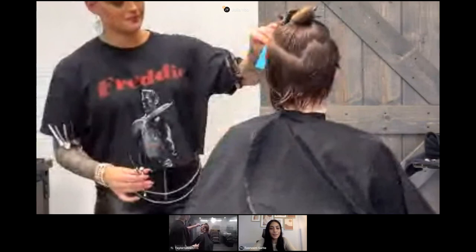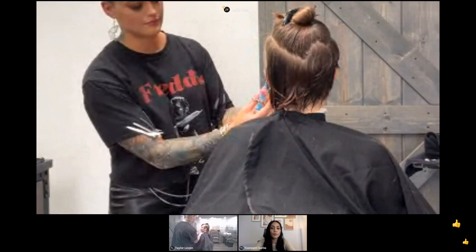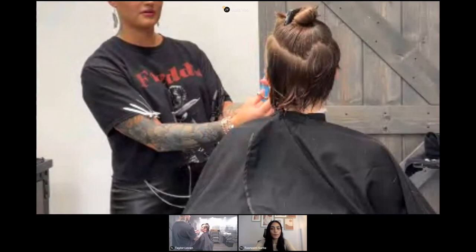Awesome. So I'm just creating the sideburn on this side, making sure it's symmetrical with the other. Just resting that back blade on her cheekbone and making sure to only close the top one so that I have control.